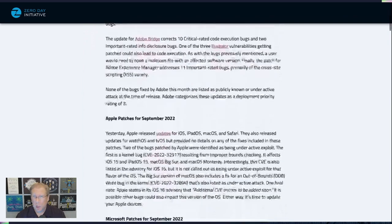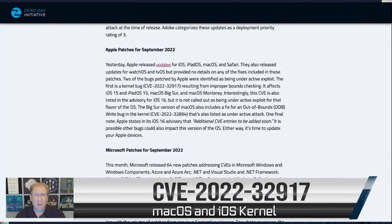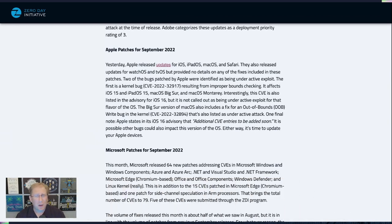We don't always talk about Apple patches, but Apple patched on Monday, so definitely take a look at that, because they had 2 bugs that were under active attack, including 1 bug that is a kernel bug resulting from bounds checking problems. And this is impacting iOS, iPadOS, macOS, Big Sur, and Monterey. So pretty much the whole gamut of everything is impacted by this.